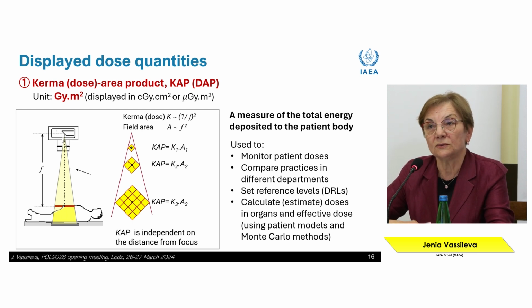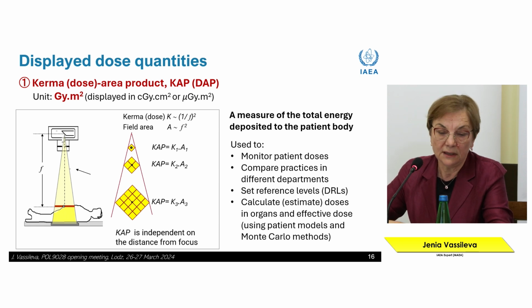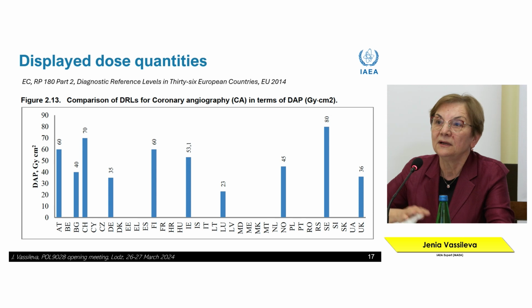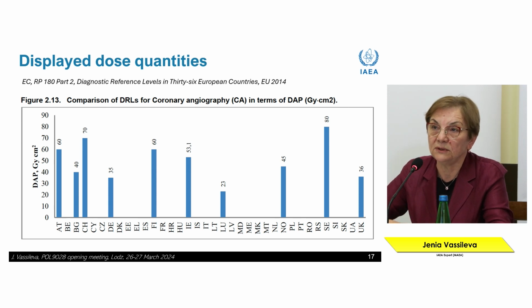It's used to monitor patient doses, to compare practices in different departments, to set reference levels, and also as an input value to calculate dose to the organs and effective doses using different patient models, using calculation software, mostly based on Monte Carlo calculations. Just as an example, I mentioned reference levels. This is from one of the European Commission publications, 180, DRLs, diagnostic reference levels in various countries. It's quite old already, more than 10 years old, but this is published as a summary, as I'm giving this as an example. For coronary angiography, in terms of DAP, we can compare DRLs in different countries or, if we have this at a country level, we can then compare between hospitals in the country.